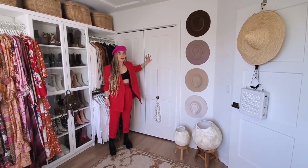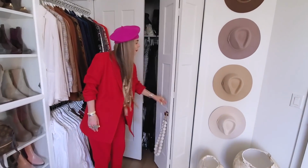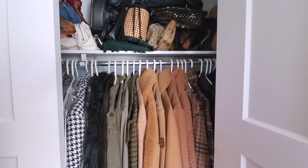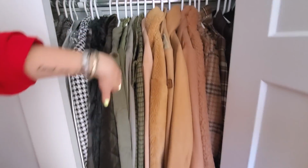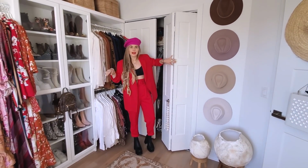Then we're gonna move on to this closet. I shouldn't be opening it, but I'm gonna open it for you guys. It is pretty much all of my coats. Not all of them, but most of them. My winter coats, my fall coats. And then there's some of my purses on the top and just random stuff. And it kind of goes all the way to the back there. A lot of my other coats I have downstairs since I have another closet in the entryway.